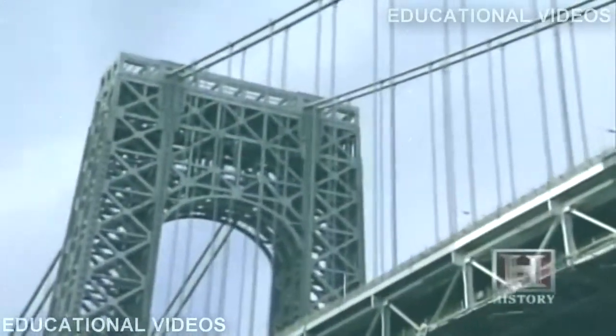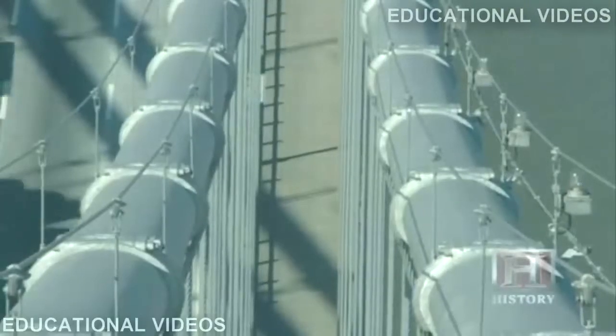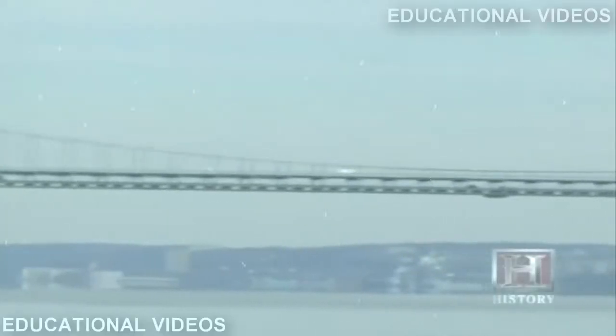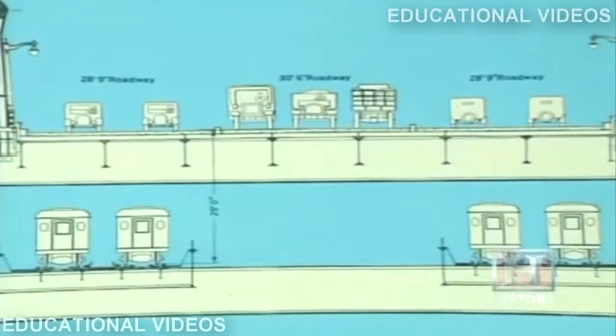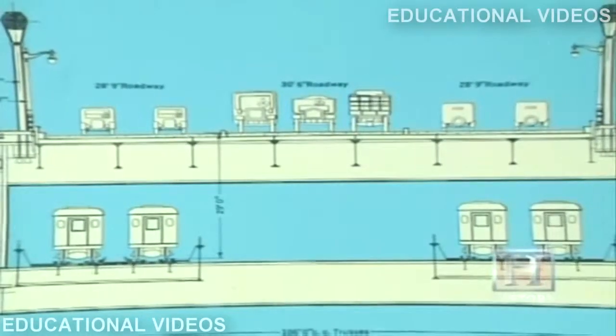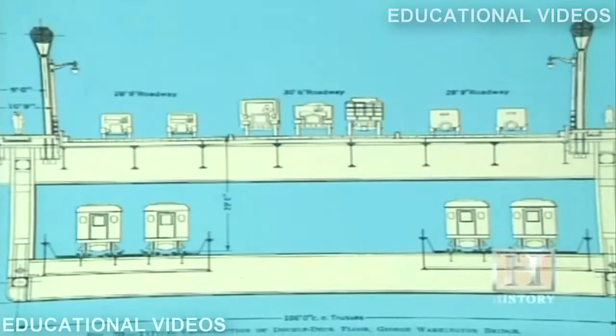Fortunately, Othmar Ammann's foresight would again come into play. The 2 additional main cables spun during the original construction would hold the new deck. The original design showed 2 lanes of light rail on the lower deck, but as time wore on, the automobile became more and more a prominent means of transportation, so then they decided that we're not going to use streetcars, we're going to design it for vehicular traffic.